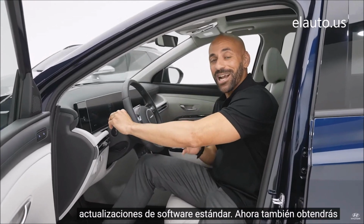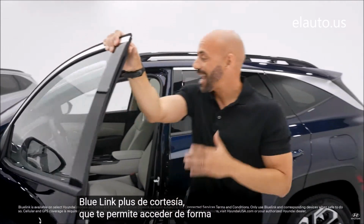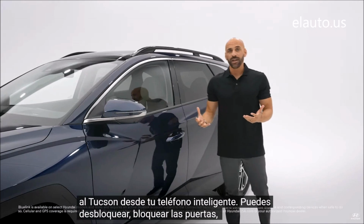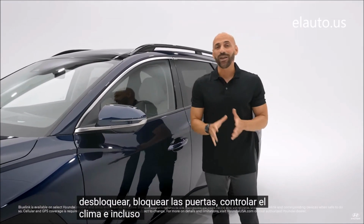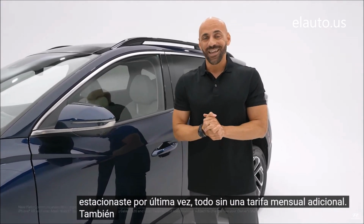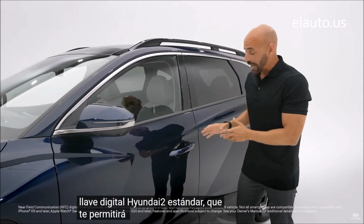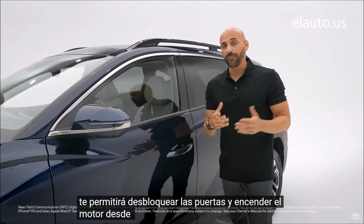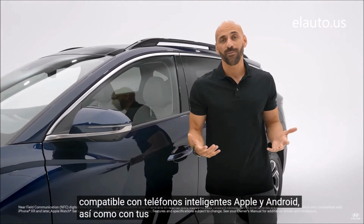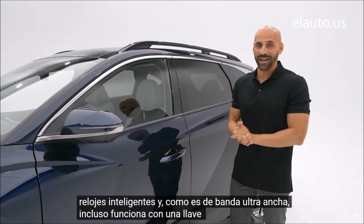Now, you're also going to get complimentary Blue Link Plus, which allows you to remotely access the Tucson from your smartphone. You can lock the doors, control the climate, and even locate where you last parked it, all for no additional monthly fee. You're also going to get standard Hyundai Digital Key 2, which will allow you to unlock the doors and start the motor from your smartphone. It's compatible with Apple and Android smartphones, as well as your smartwatches. And since it's ultra wideband, it even works with the key in your pocket.